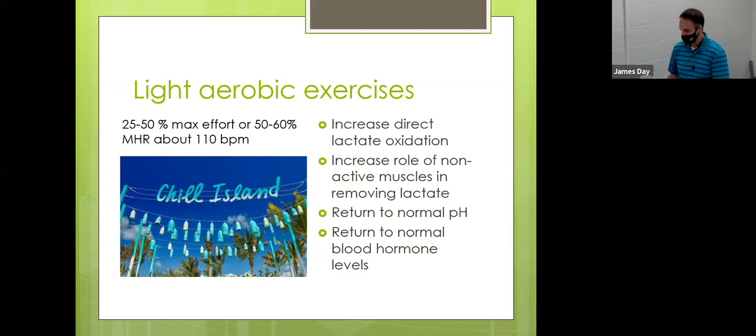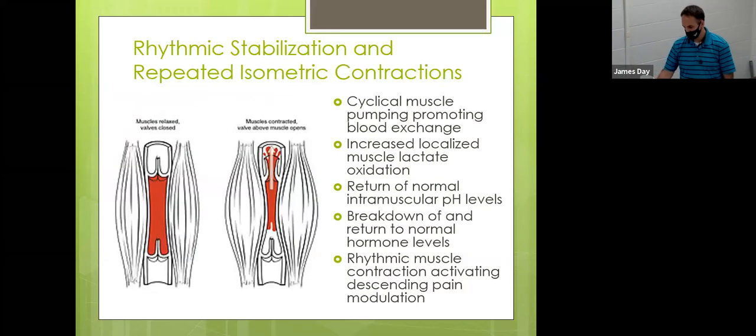Well, the first one, if you saw a bunch of that stuff, was metabolic waste products. So how do you get rid of metabolic waste products? Right? You burn them up, for lack of a better term, right? I mean, if you think of energy production basically as burning energy, right? You work at an energy system that would use the byproducts in an aerobic way without going anaerobic. So we instituted light aerobic exercises.